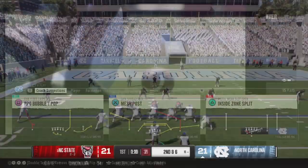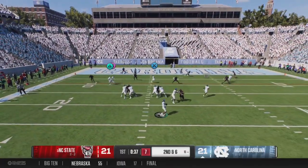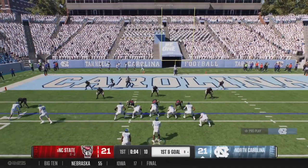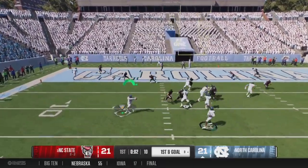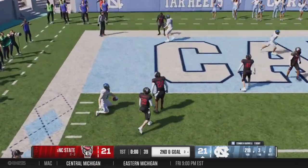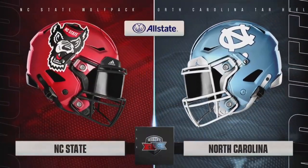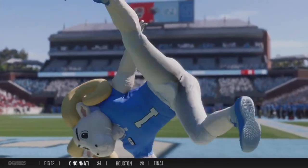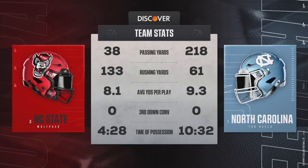He'll avoid the sack. They'll look to throw it here on second down. Catch made over the end of the quarter. Snags a quick throw. And the defense is able to bring him down to wrap up the first quarter of play. So after a competitive, fun first quarter, we are all even. Let's check out some of the stats from that first period.